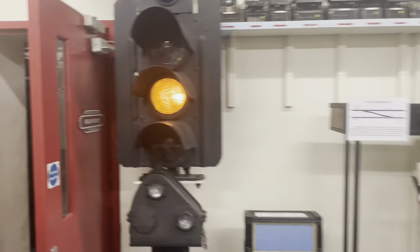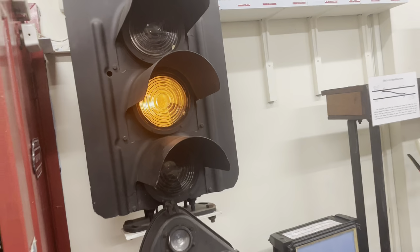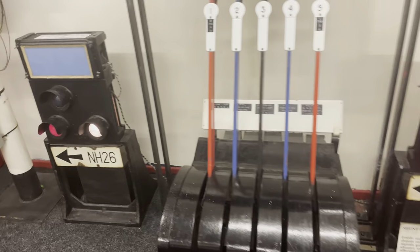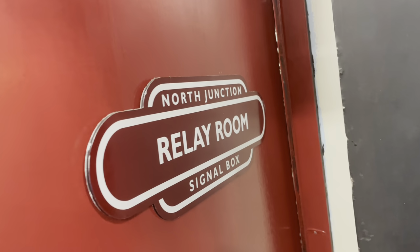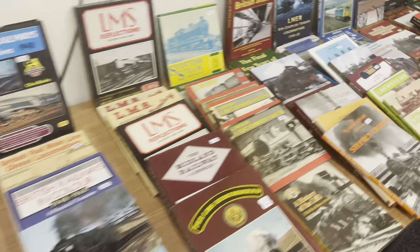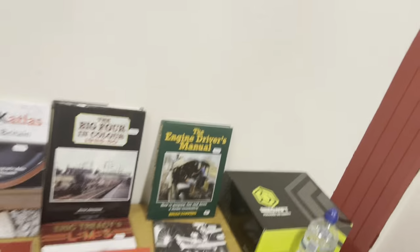Now these are really, really cool. You can even see that's a bit up. That's cool, man, that is. Obviously don't touch any of this stuff. That's what we're in, the North Junction signal box. North Junction signal box. So, got all these relics. I think you can actually buy these ones. That's cool. I'm looking at stuff you can buy already and I haven't even done the other bit yet.